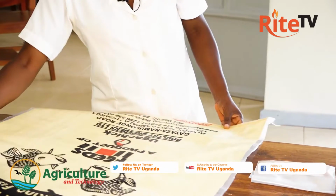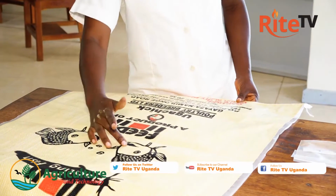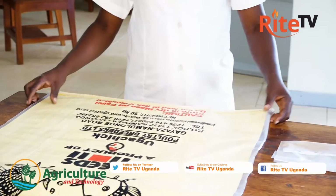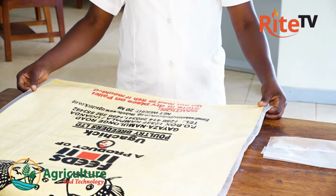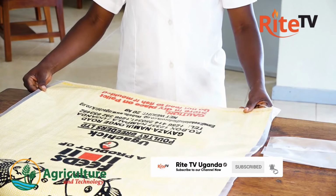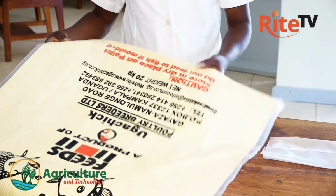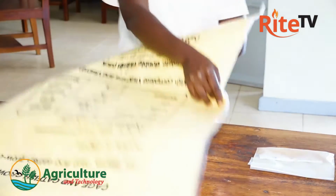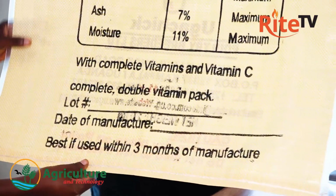It has pictures of fish types. This is catfish, this is tilapia, and this is the location where Poultry Breeders Limited main farm is located. It is in Gayaza, Namulonge Road, PO Box 12337, Kampala, Uganda, and all the emails are here. On the other side of the bag is where the quality information is written.